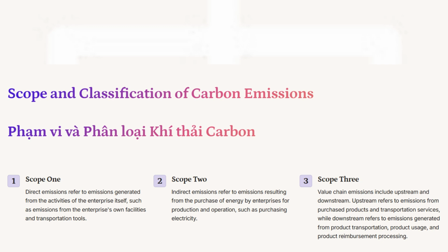Scope 3 emissions account for around 70 to 80% of a product's total carbon footprint. This makes them the biggest challenge in carbon emissions reporting. Many companies struggle to measure and reduce these emissions because they come from external suppliers and product users.